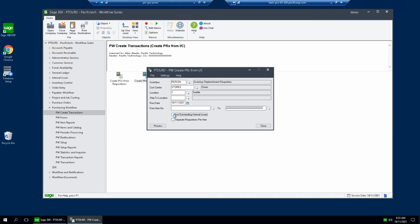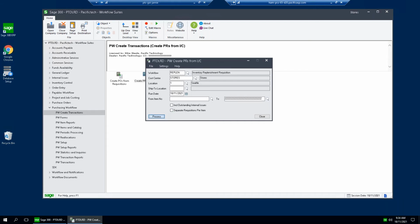without that, it looks at the minimum level from Sage IC, then it looks at the quantity on hand, and then it does the adjustment for quantities on purchase orders, and then quantities on sales orders. So it takes those into account to work out if it needs to include a suggested replenishment line. What you can also do though is include outstanding internal issue orders. That will treat them just like sales orders, as a level of demand that needs to be taken into account. I'll just leave that unticked for now, and we'll hit the run the process button.